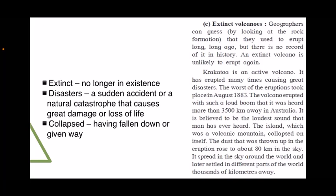Disasters, a sudden accident or a natural catastrophe that causes great damage or loss of life. Collapsed, having fallen down or given away.